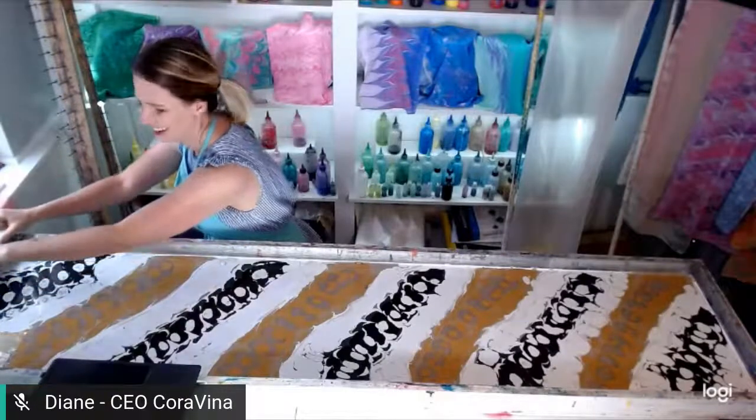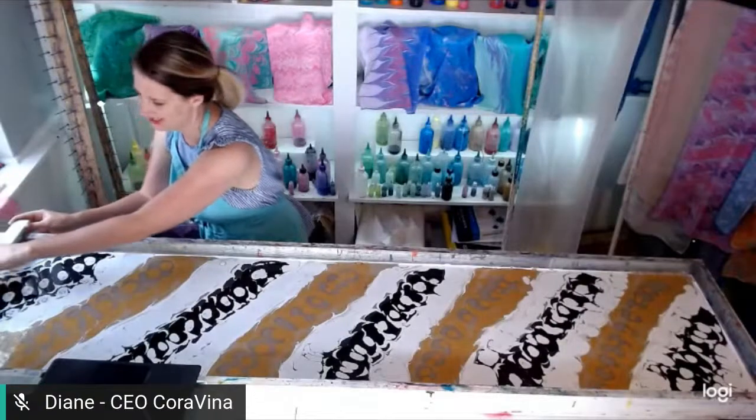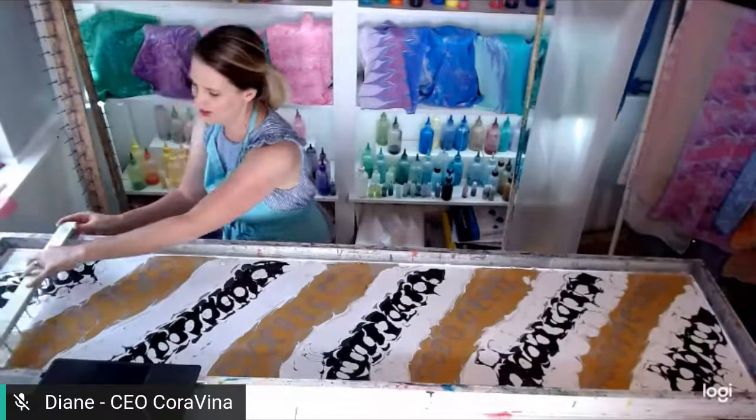All right, guys, we're gonna put our tool in the tray and we are gonna slowly drag it and you'll see our pattern start to shift a bit.